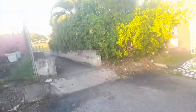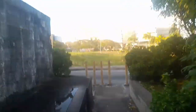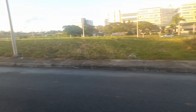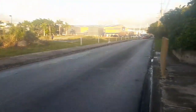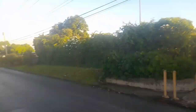This is the fastest growing commercial area in Barbados outside of Bridgetown. So I will be starting from the Warrens Business Center. This is the Warrens Business Center here. And this way will lead you back to the western side of Warrens. And this is the government offices here at Warrens. All Lodge Terrace here.